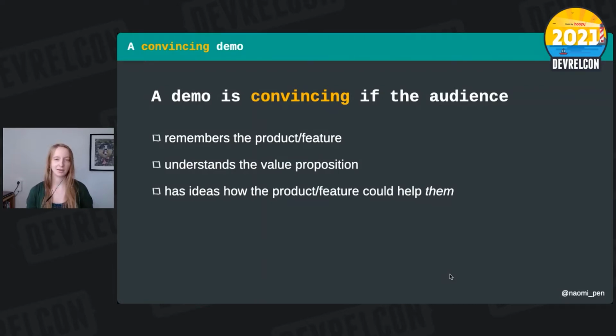The last thing on here, with leaving the demo with ideas about how something is useful to the audience, to the user in the end, is I think the most crucial one, because you generally do want those signups. You do want people to use your feature or pay for it. And the best way to do that is if after the demo, they right away know, oh, this is what I could use it for. So that is something your demo should deliver to them.